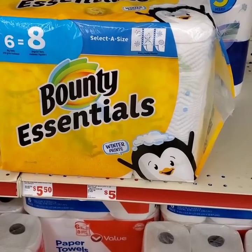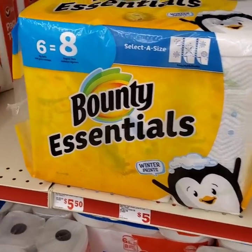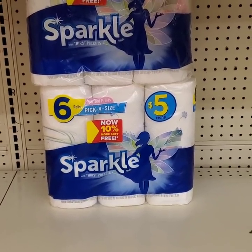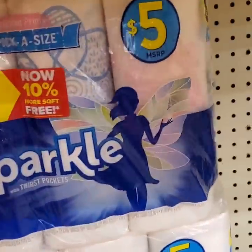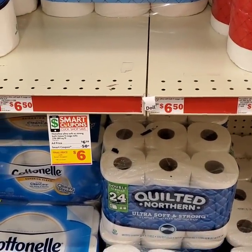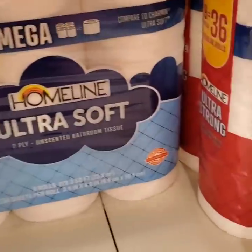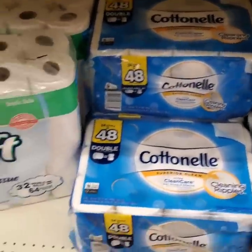Next, we're going to pick up another one of these Bounty Essentials. They are $5.50 and we have a $1 off digital. We're going to pick up one of these Sparkle paper towels. They are $5 and we have a 25 cent off digital. Next, we're going to pick up one of these Homeline Ultra Softs. They are $6.50 and we have a 50 cent off digital. It's going to make this only $6.